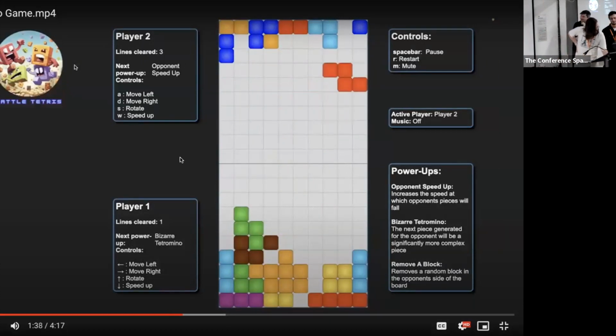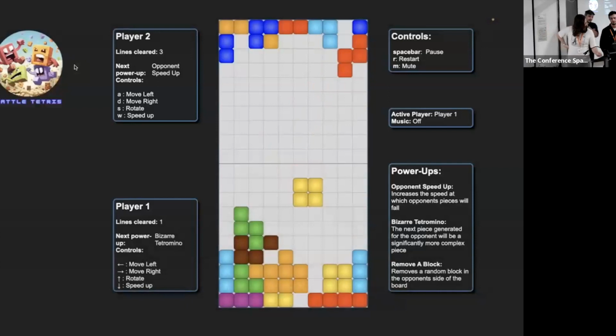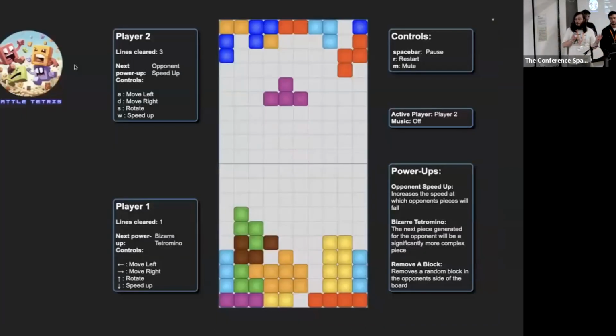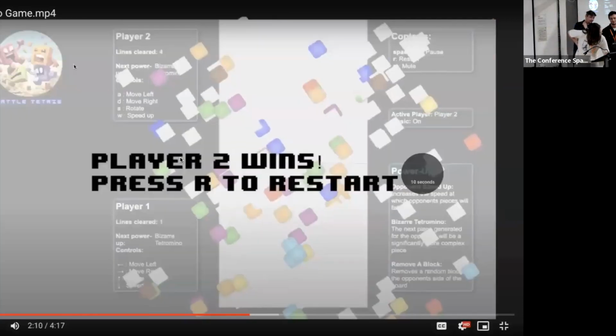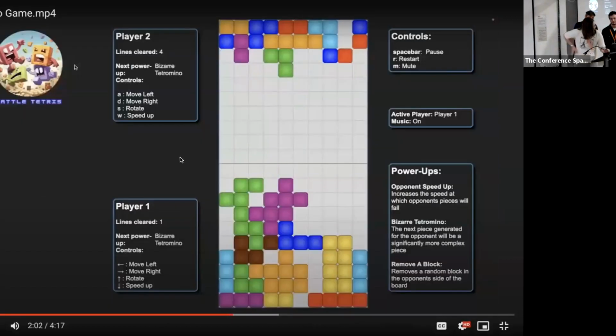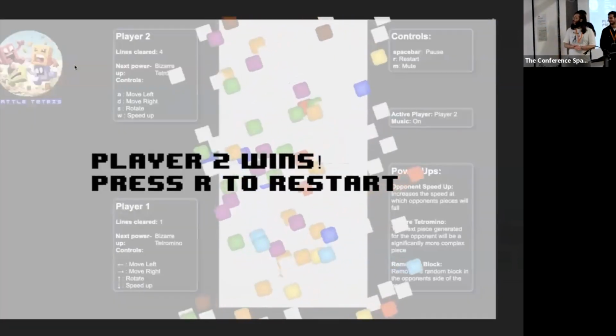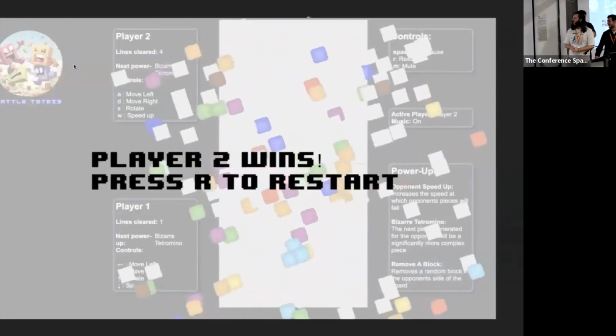So we'll let this play a little more and show off the fun feature of what happens when one player wins, which might take a bit, so I'm going to skip forward a bit. Oh, yeah, here we go. I kind of spoiled it a bit, but there we go. Nice explosion.